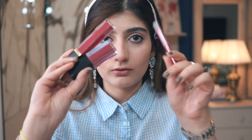Yeah. Face is almost done. Sirf kya baki hai? Lipstick baki hai. Aur lipstick ke liye I'm gonna be trying these three things.